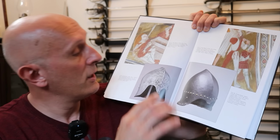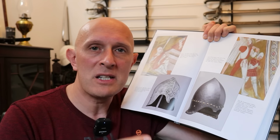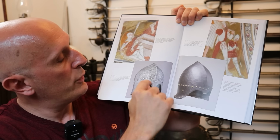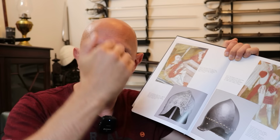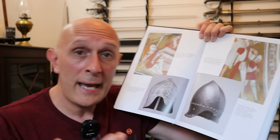Just to give another example and staying on sallets for a second, another thing which seems to be particularly popular in this region, and again, it's not saying you don't find these in other regions, but it seems to have potentially been popular specifically in Piedmont, are sallets which have a portion of the brow which comes down in the middle. So in other words, it arches over the eyes. And of course, most sallets don't. They go either straight across here or around here. So again, very interesting to find these regional tendencies.